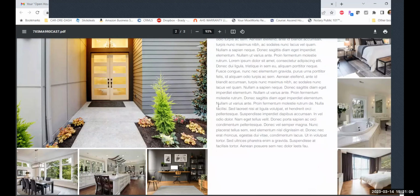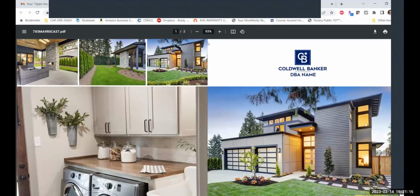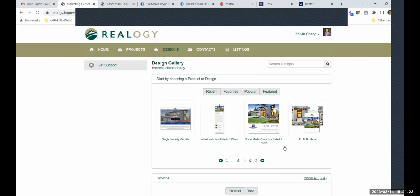So if I have enough photos to really show off a home, you can go ahead and build this anyways for your homes, because you can at least have this available online that they could always share a link to. So I like the 11 by 17 brochure for higher end homes.